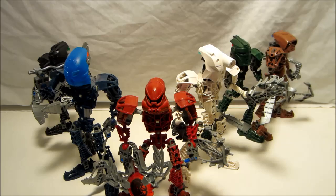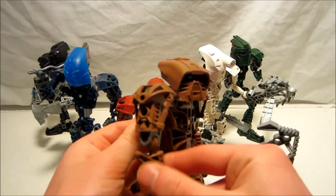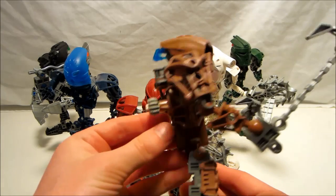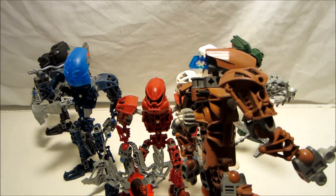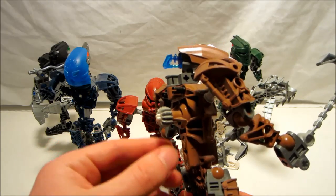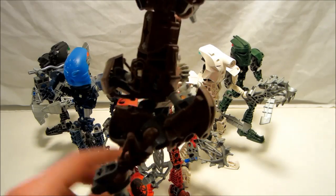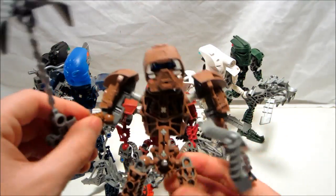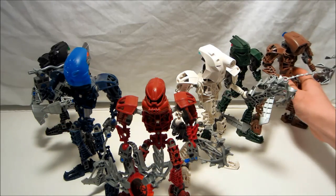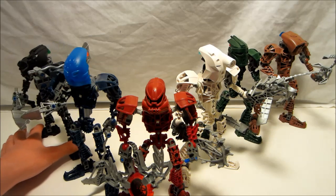Start off the bat with the standard gear system, as some would say. Unfortunately, because it is the gear system, the Toa Metru don't really have the same locking ability that the Toa Nuva did that I showed you guys. At least none that I have personally seen. So it's a little bit harder to lock the gear into place. And as with the gear system, it'll flop, as long as your gears aren't really dusty. But anyway, it makes for posing and picture taking and whatnot a little bit difficult. So the gears are out of the way.